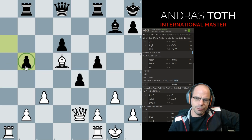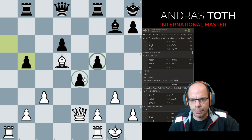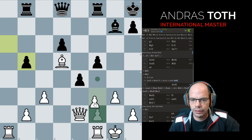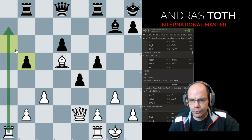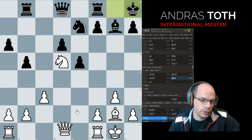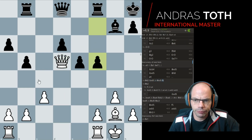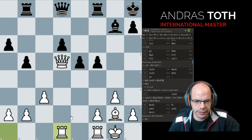Yeah, now b4 is going to be annoying, but to be fair, even the engine reckons we're slightly better, because you can also bite into this chain with f3. Also, this file is becoming a little bit more important as we go, but okay, maybe queen d2 is the more accurate one, and after take, apparently, it is the d6 pawn that gets the love.